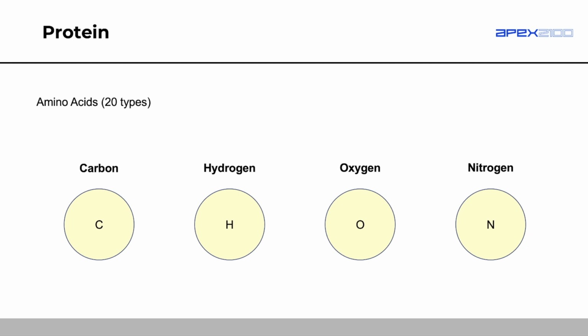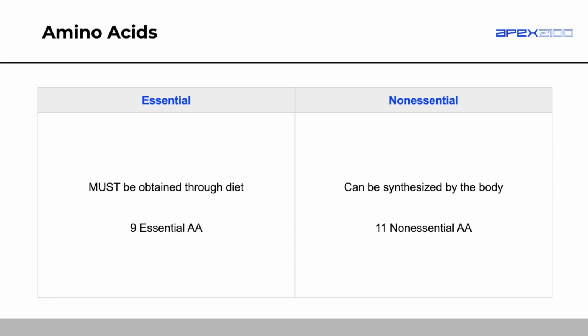Now, you may have heard of essential amino acids and non-essential amino acids before. We need to know the distinction between these terms. So an essential amino acid means it must be obtained through diet. Think, it's essential that we eat that, right? And a non-essential amino acid means it can be synthesized by the body. The body can make it. We don't have to eat it to get these non-essential amino acids, but we do need all 20. We have to eat 9 of them, and the body can make 11 of them. So there's 9 essential amino acids and 11 non-essential amino acids.